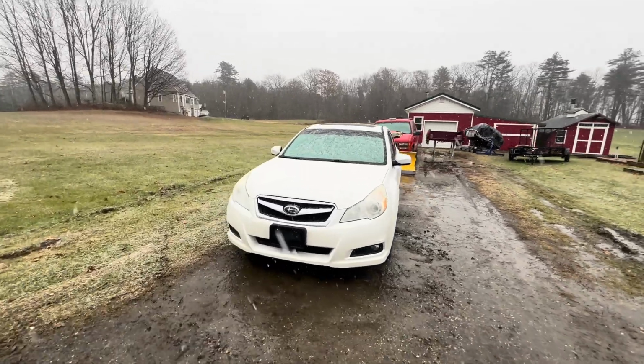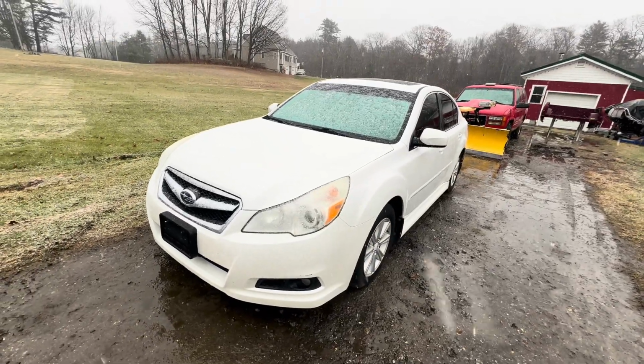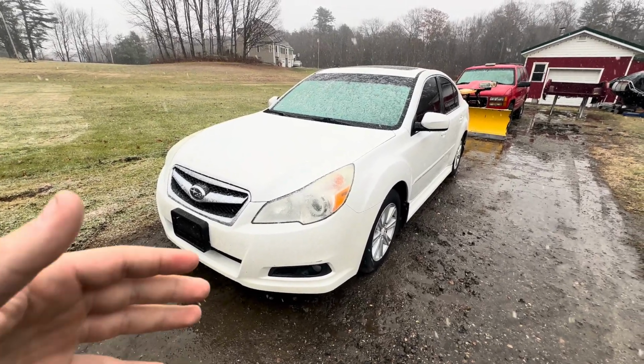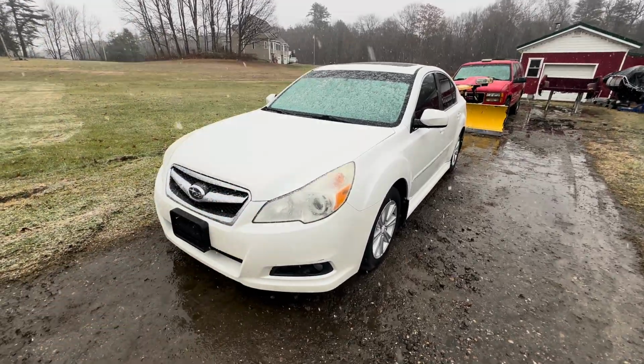So today we're going to be looking at the 2012 Subaru Legacy and seeing why we are having a coolant consumption issue and what's causing that. Is it leaking? Is it drinking it? Is it burning it? We have no idea. We're going to dive in and figure out why.